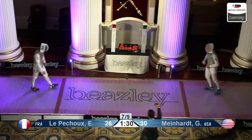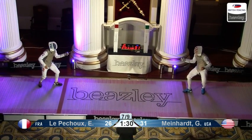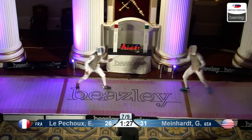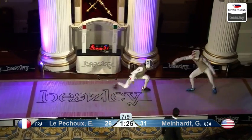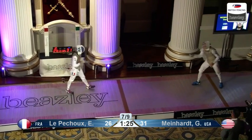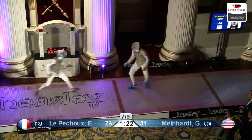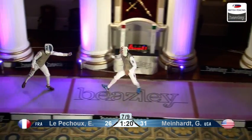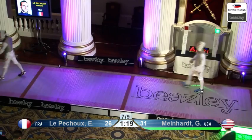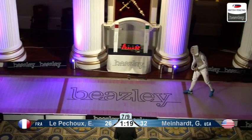So crucial legs 7, 8 and 9. Still a 5-hit lead for the Americans. French got to take their time in trying to close this gap up. No need to go rushing in here if they want to come away with a medal from these championships. This exhibition trophy. Garrick Meinhardt has other ideas.